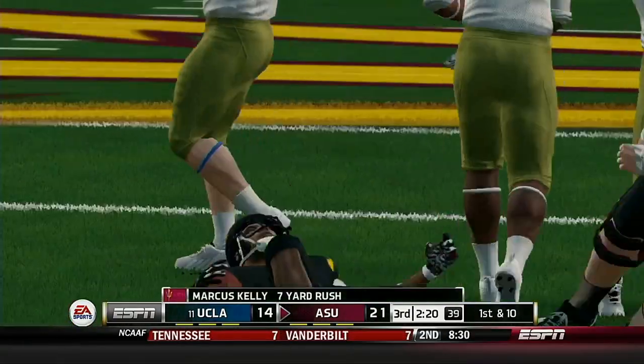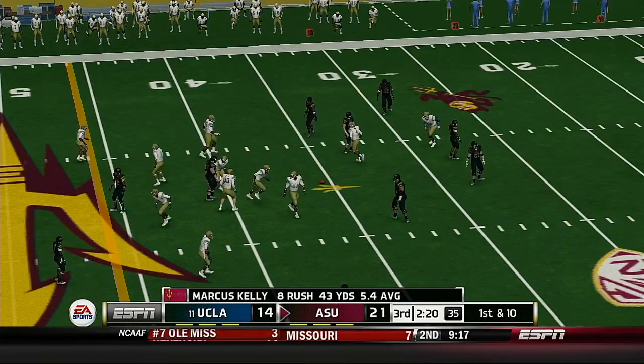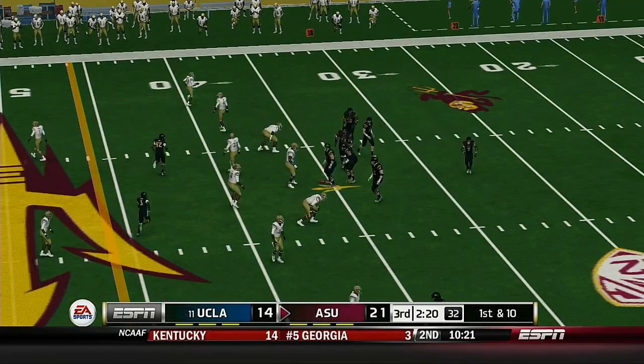Brought down after a nice run up the middle. And a nice run by the tailback. Not a lot of razzle-dazzle here, but it gets the job done and picks up the first down.